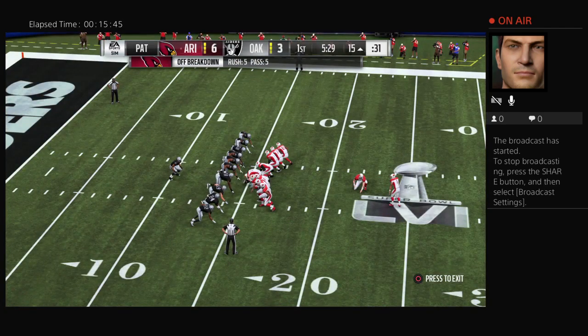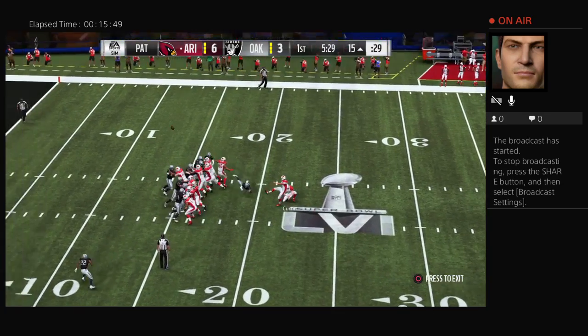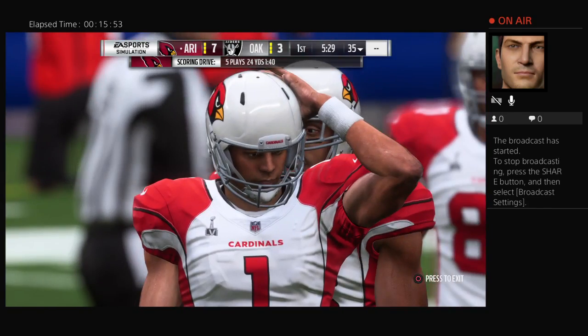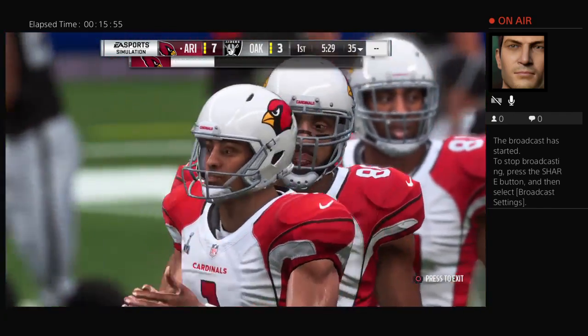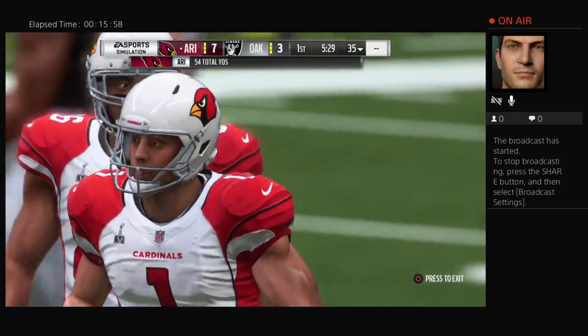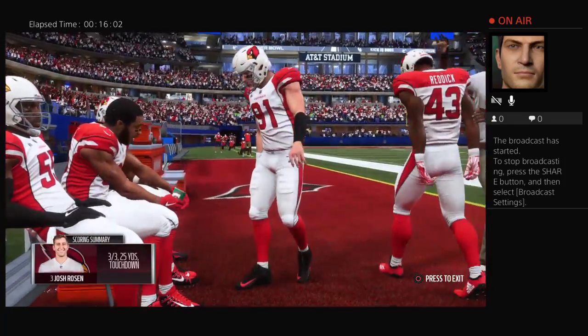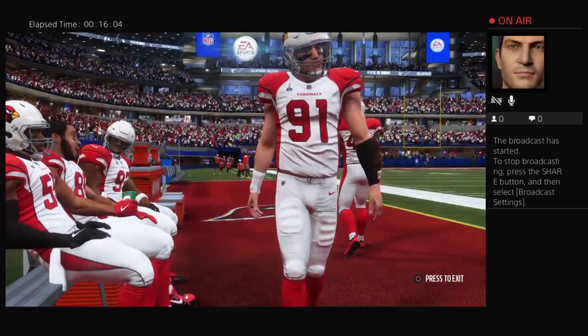Aldrich Rosas on for the extra point. Rosas is good with the extra point, and that makes it a 7-3 lead. 5 plays there on that drive, and it winds up in a touchdown for Arizona.